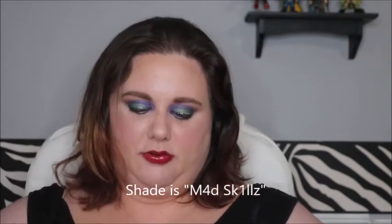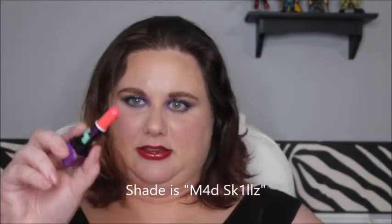And finally, as an add-on, I added on one of their little lip balms. This one is in the shade, I don't know, I'll insert the name here. They do smell really nice. They are moisturizing. They have the barest hint of color, but they're a tinted lip balm, so it's not that big of a deal to me. I really liked it for what it was, and I only paid $3 to add this on. The palette was $12, but they're both worth more than that.